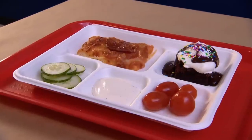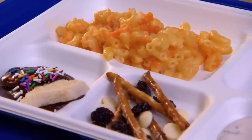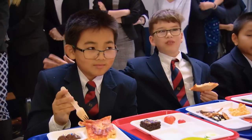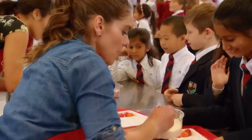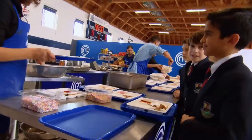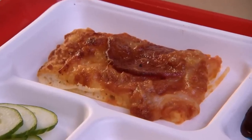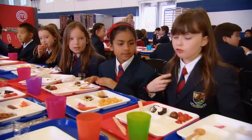Yeah! My favorite team is red. I love the brownie and the pizza. The mac and cheese is really good, but I didn't like the pudding, though. A little bit bitter, and I don't really like it. That's my best friend, Parker. You want sprinkles? Yeah! Are you gonna vote for blue team? I like the red better, but when I started getting to the crust, it was a bit sour. So was mine. Mine was really sour.